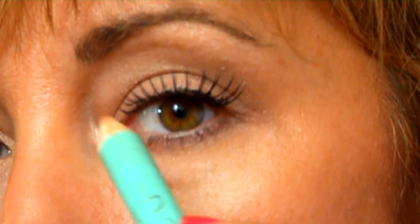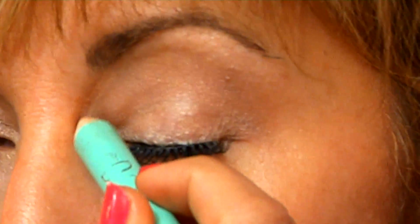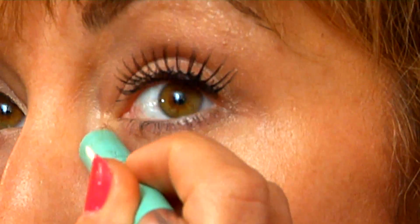So the top three things are a good moisturizer, keep your eyes nice and youthful, use that cocoa butter stick. I love it. I can't talk about it enough. And then find a great concealer. Like I like these pencils. I love them. I use them on everyone.